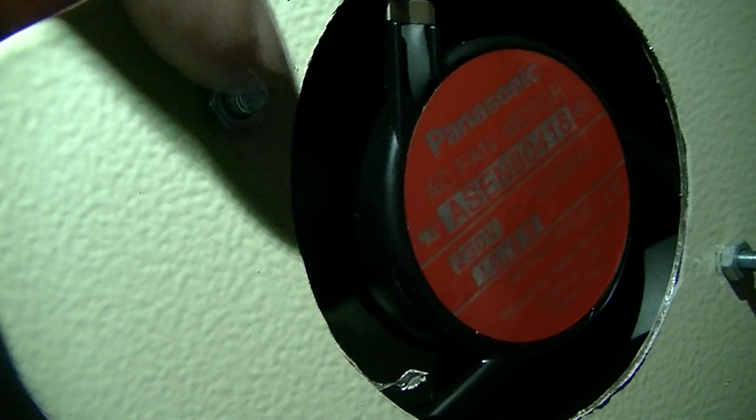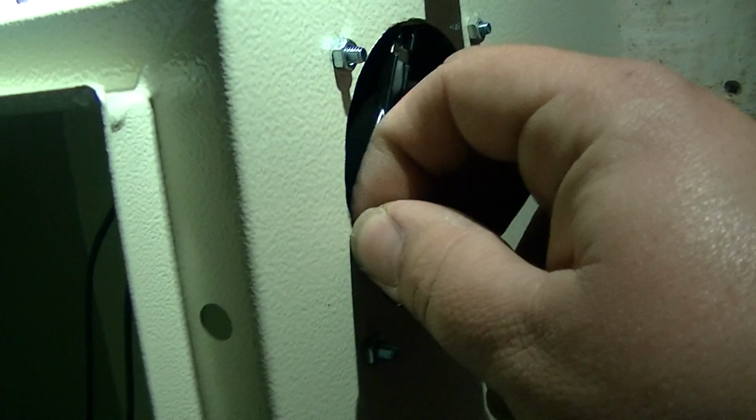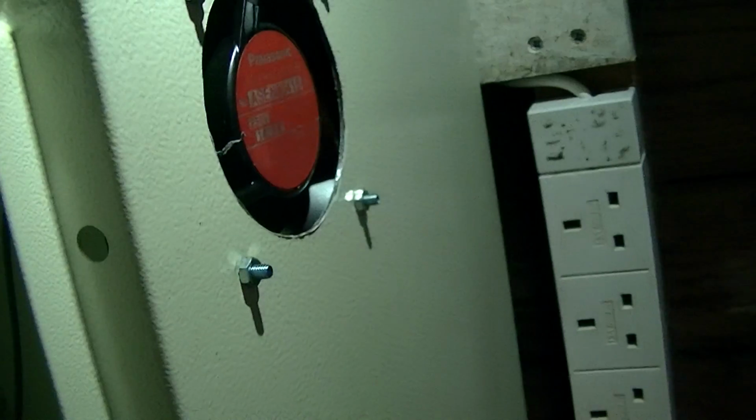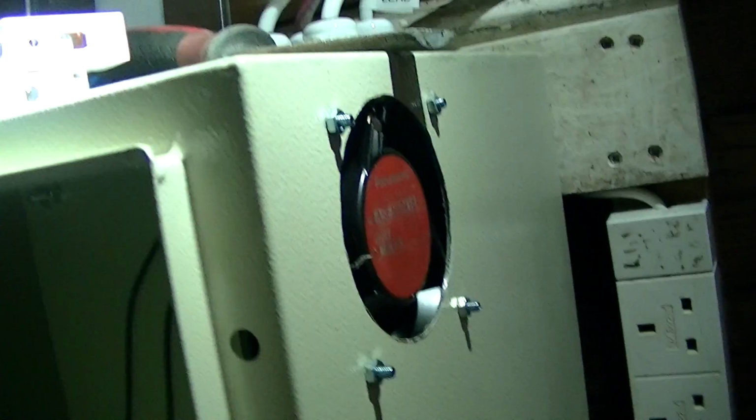So I've done that last one there. The reason why I've put the bolts like this is so I can just screw the grill on top without having to take the fan off, because I'll put the fan grills on after the build is done, because it's not crucial. So, alright, massive clear up and then call it a day. Sweet. Alright, that'll do for the day.